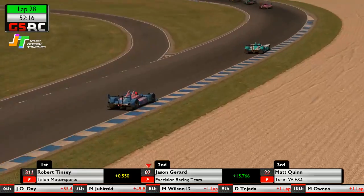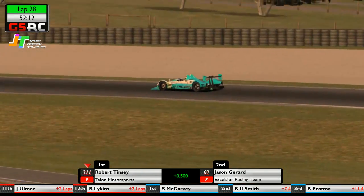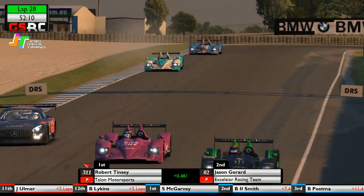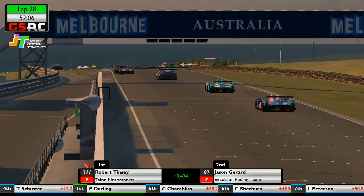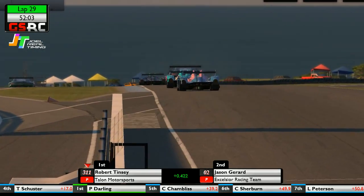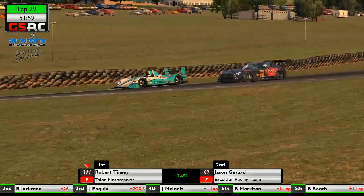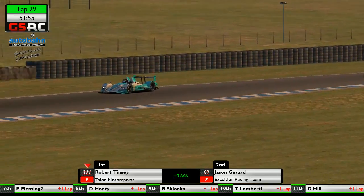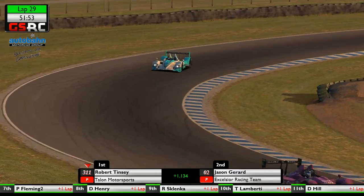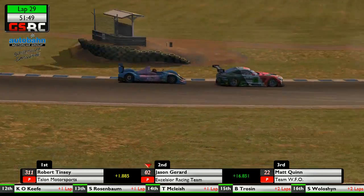So as we're watching that battle on now, as you're looking at Gerard, just to update you on what's going on behind McGarvey in the GT1s, it's Smith, Postma, and Schuster, and they're not really that close together. But actually, on screen, we've been staying on the battle for the overall lead. Right. As Tinsey, quite a bit of traffic. Unfortunately, this is going to box Gerard in as he gets caught behind Tim McLeish and John Paquin.